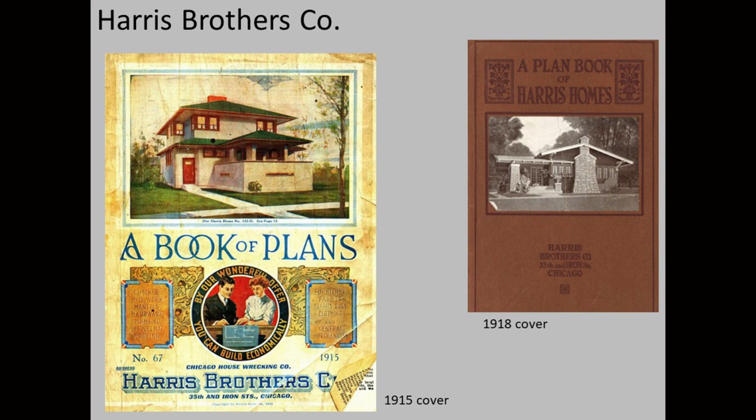Harris Brothers' first kit home catalog was published in 1910, and like other companies, they offered a service to produce special plans to order, which meant that they would take the customer sketches and create plans to their specifications. So you could have a custom house or you could buy one of their package deals. Most of the homes designed and manufactured by Harris are found in Illinois, Ohio, and Michigan, although we can tell from their catalogs, they would include little testimonials, and so we know that they sold houses here in Maine because there are some testimonials from Maine homeowners in some of their early catalogs.